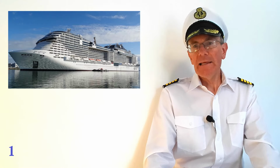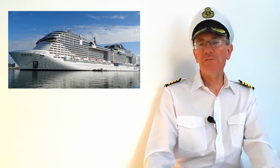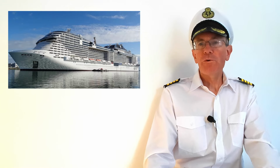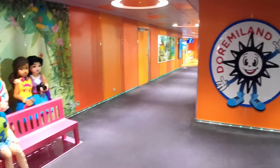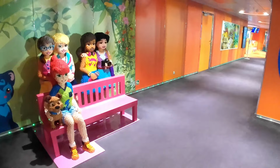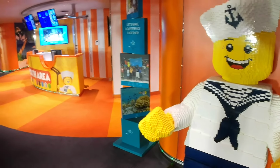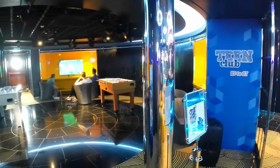We'll start at the beginning, in fact before the beginning, because there are some things you should consider doing before you even leave home. If you've got kids, register them for the kids clubs to avoid disappointment. There's a baby club for kids up to 3 years old, mini club for age 3 to 6, junior club is for age 7 to 11, young club covers age 12 to 14 and the teen club is for 15 to 17 year olds.